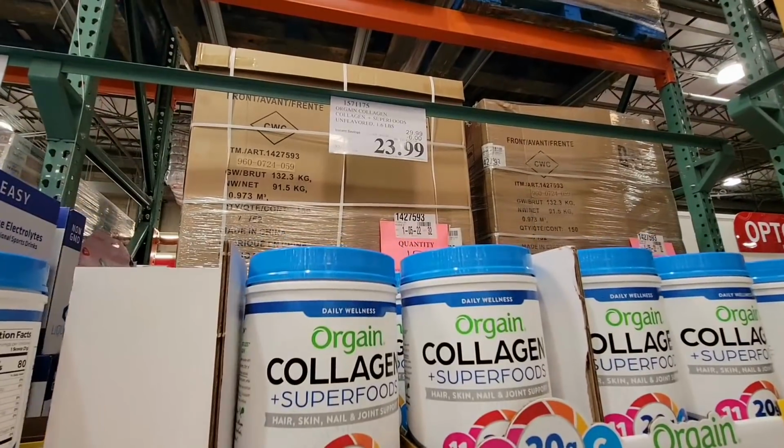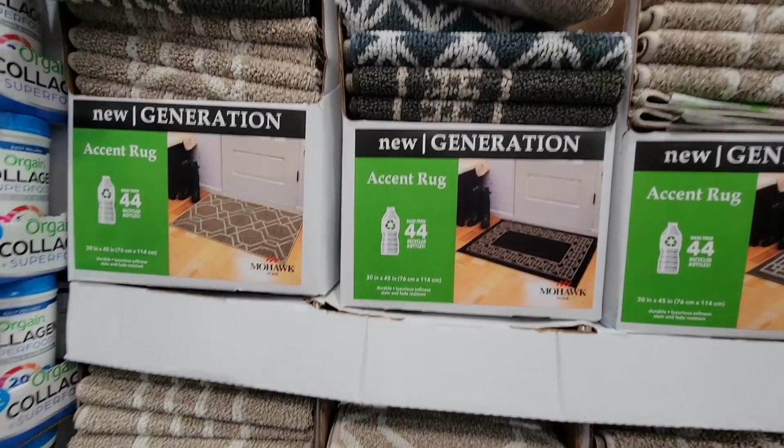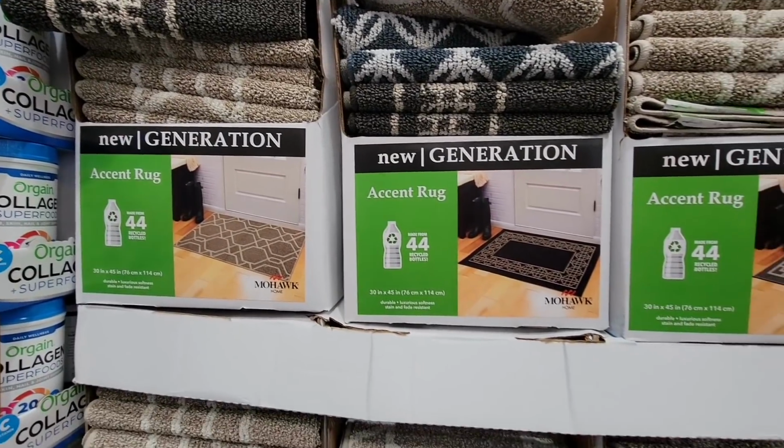Collagen, oh, as we get older, we lose it. So I like that. I like putting that in my coffee. You can't taste it whatsoever.